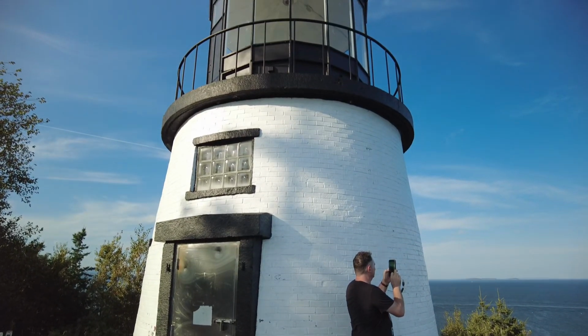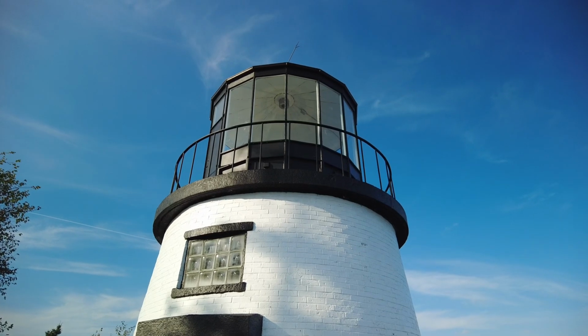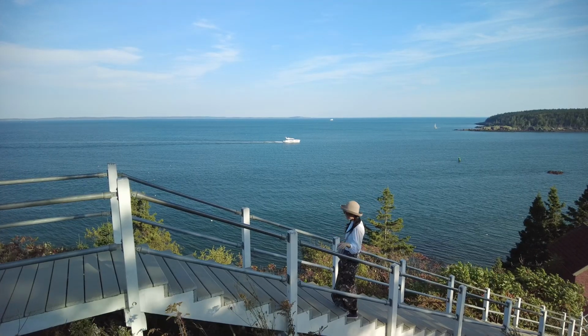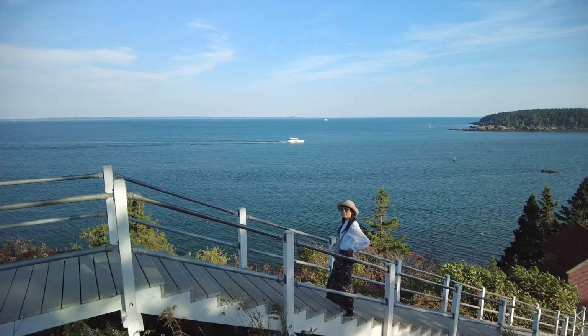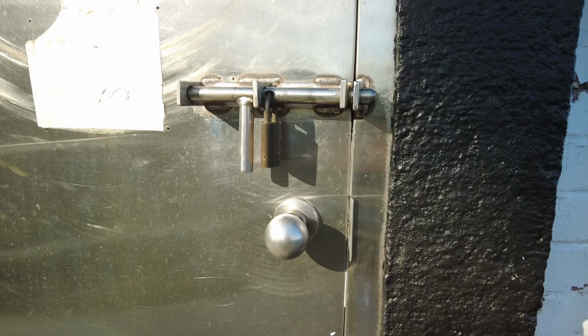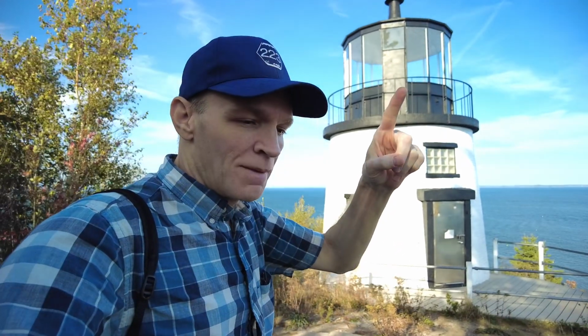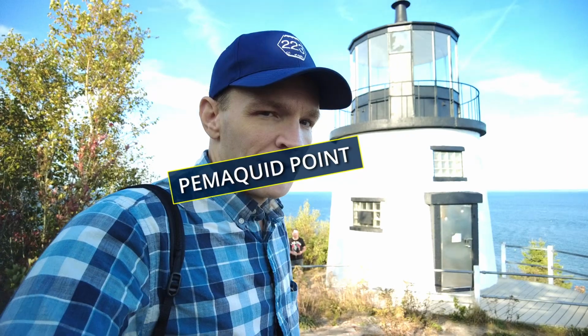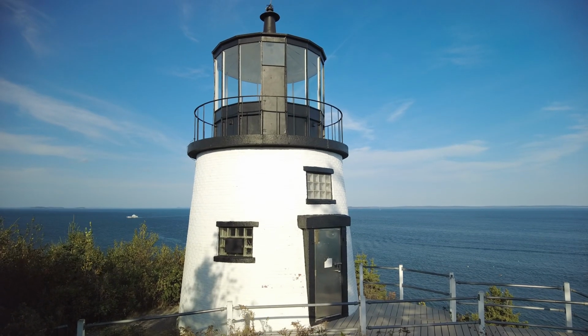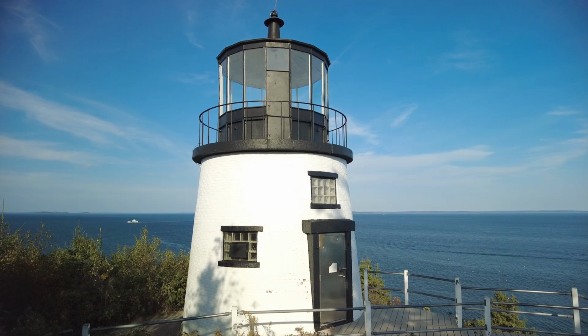Well, as you can see, maybe in the video here, it's really not a very tall lighthouse. I don't know how tall, but not very tall, but it's way up on this bluff. That's why it's so effective as a lighthouse. First installed here in 1825. This actual structure is 1852, and built by the same guy that built the last one. What was the last one called? I've forgotten the name already. Lighthouse number 1 was built by the same guy, Jeremiah Barry, that built lighthouse number 2 here.